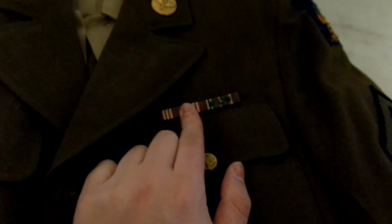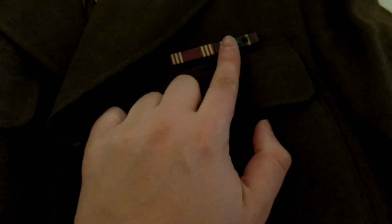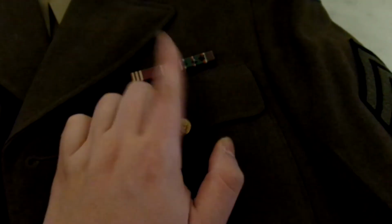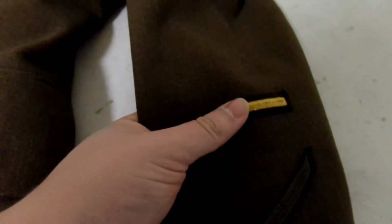Ruptured duck patch. This one's pretty neat. We got a good conduct, and then a 7-star campaign medal for the Mediterranean, North African, European, Middle Eastern campaign. That's pretty cool. Also got an overseas bar there. I believe these gold bars are for 6 months overseas, which I forgot to mention on that other, the 8th Air Force. This guy's got 3 of those. It's pretty neat.